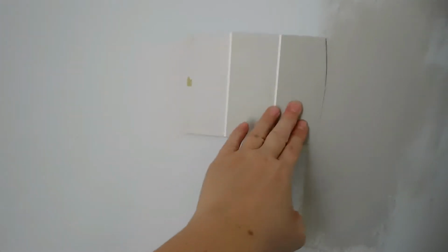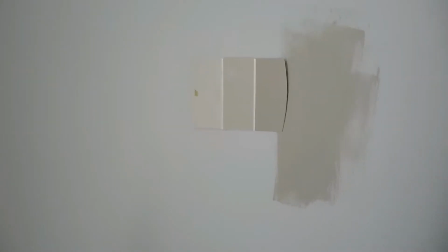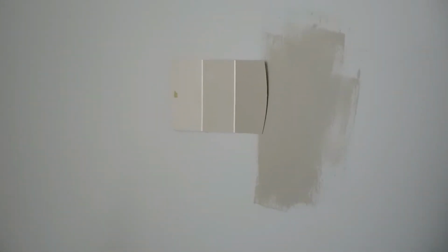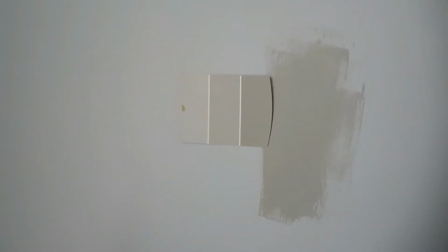So this is a pretty color. It's just not the color that I want for a smaller room like this. I mean, this is not a tiny room, but it's definitely too dark for this size of a room. So I'm glad that they swapped it out for the color that I have in the other room because it's beautiful, and I think it's going to just really make it pop.